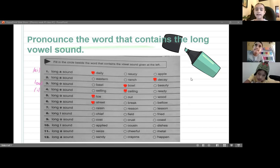What is the word? Reason. Remember, it's the E long sound. It sounds like E. Reason. What about the long I sound? How does it sound, the I?